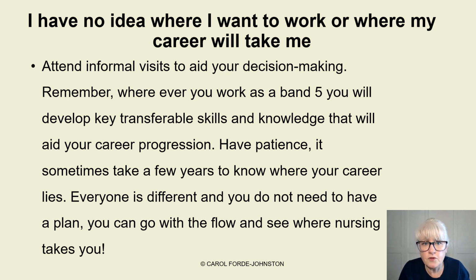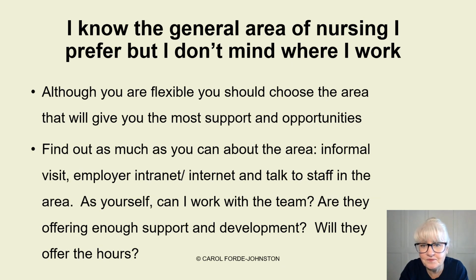So it's really important, on the previous slide, to look at what's available and whether you meet the criteria for that role. The majority of newly registered nurses will go for band 5 roles, but do look at what opportunities are out there. Have patience. It sometimes takes years to know where your career lies, and everybody's different. So you don't need to have a plan. I didn't. Go with the flow and see where nursing takes you.